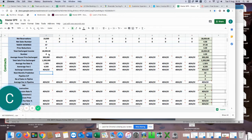Your next month's prediction, that's really hard to predict, but say that your pipeline was maybe 58,500. You had 13 in your pipeline, so you're exchanging about 30% every month. So you can just work that out on your calculator. So you think, right, okay, I've got 58,500 in my pipeline divided by 3. So I'm going to say 19,500. Wow, that's good. Yippee, yippee.